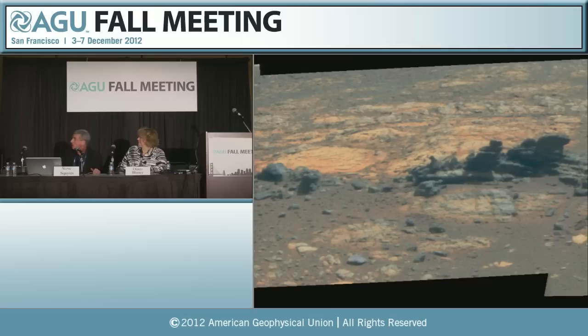And then, sticking up through it in places are chunks of another type of material that's dark, that's gray, that's more resistant to erosion. And you can see it sticking up, kind of forming a fin deposit here. And we see these dark gray materials in a number of different places. And I'll show you what that looks like close up in a minute.